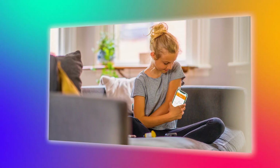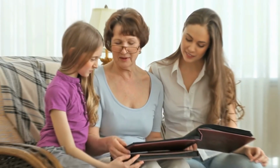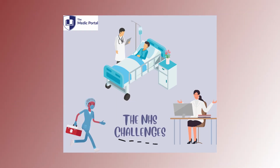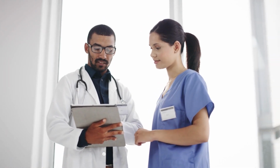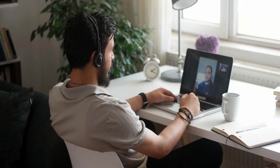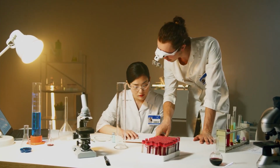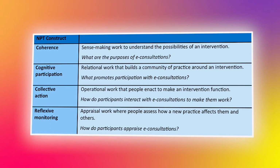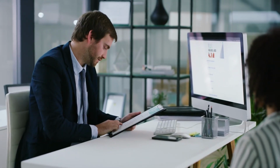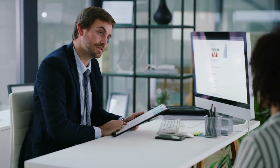A recent study aimed to understand the experiences of young people using Freestyle Libre sensors along with their parents, and to assess the benefits and challenges faced by NHS staff in incorporating this technology into their care practices. The research involved interviews with young patients, their parents, and healthcare professionals over several months. These interviews, conducted online, were analyzed to identify themes, which were then mapped onto normalization process theory (NPT) constructs to evaluate how well the technology was integrated into routine care.